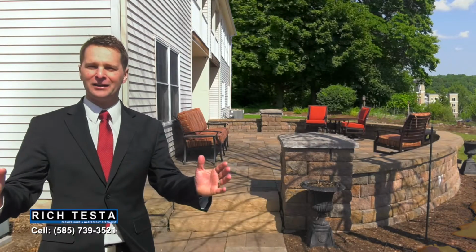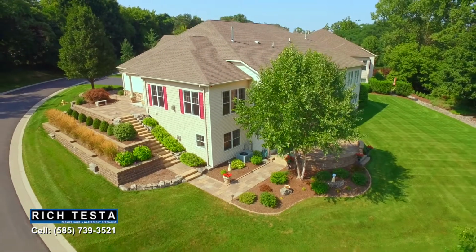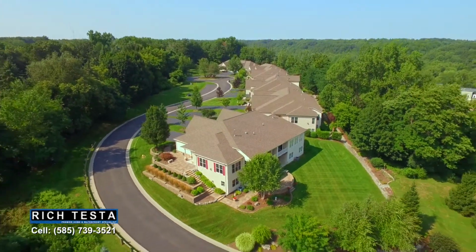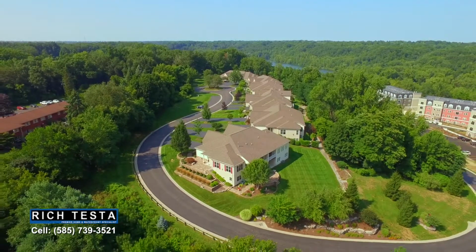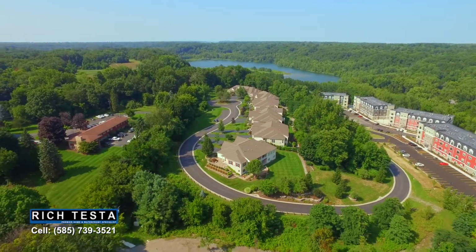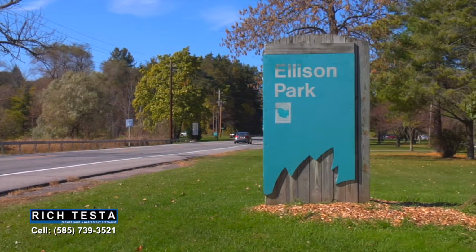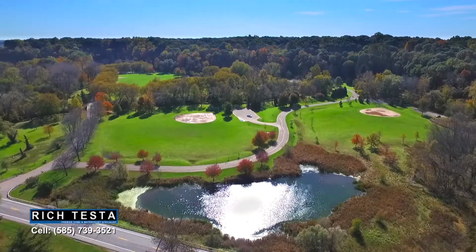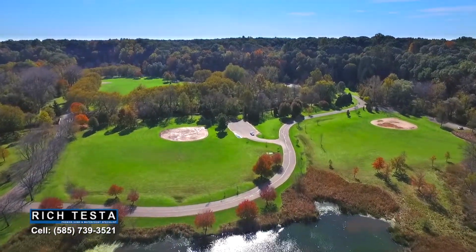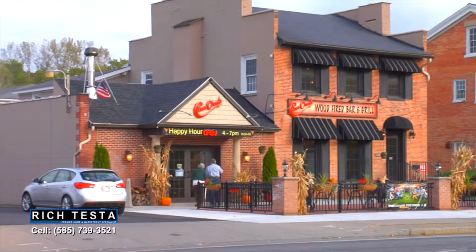This private patio is the perfect setting for entertaining family and friends with scenic views. This property has an ideal location, close to schools, shopping, a short commute to downtown Rochester, and nearby parks. Nearby, the town of Penfield offers great restaurants and shops.